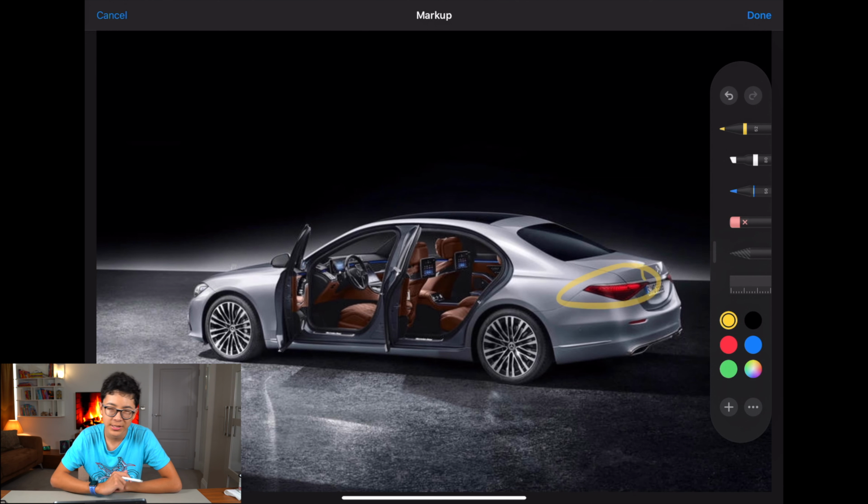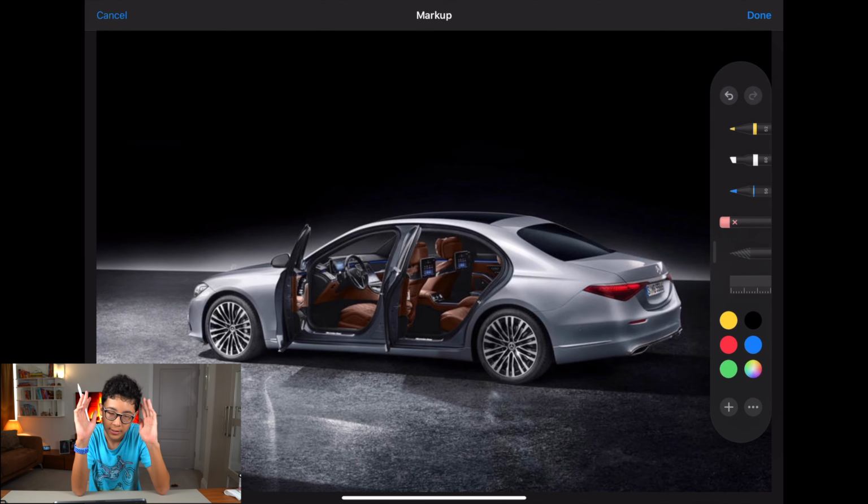I'm actually not sure about these. People say they look like from the A-Class, which is not really right. The S-Class should have its own taillights, like something that is specific to the S-Class. I'm not sure if I like them because they do kind of look a bit too, I don't know, angry, too aggressive. I would like something simpler, like the E-Class. I love the E-Class. I love the front. I love the rear. I love the rear lights of the E-Class. The E-Class looks beautiful.